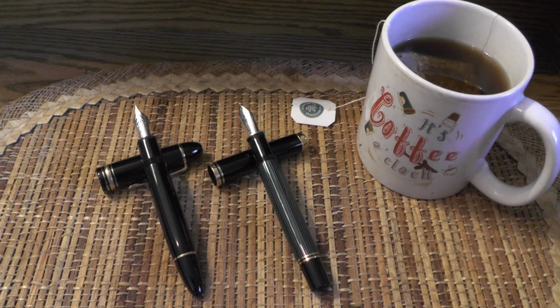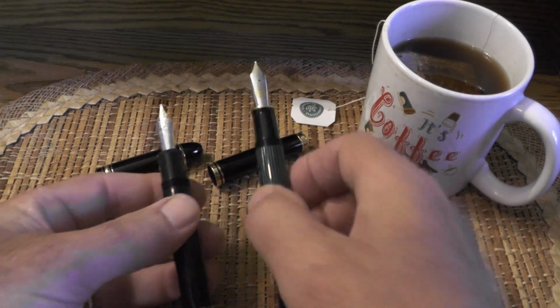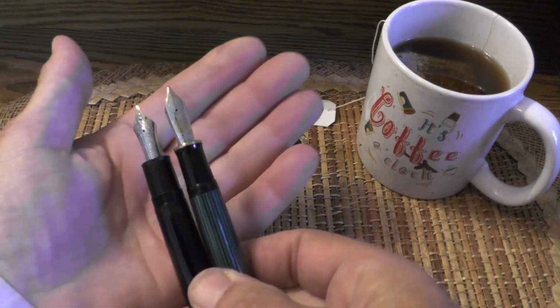Now the second attribute that I'll rate is size, and by that I mean how they fit in my hand. They may fit in your hand differently, but there's a difference in how these two pens fit in my hand. Both pens are plenty long enough, so length is not a factor, but the subtle difference in shape makes a difference in how I write with them. Now the 149, and I'll hold these side by side. I think that's the best way to show it.